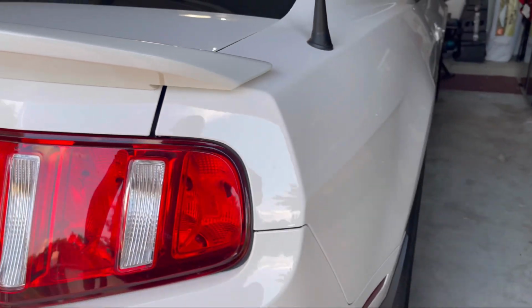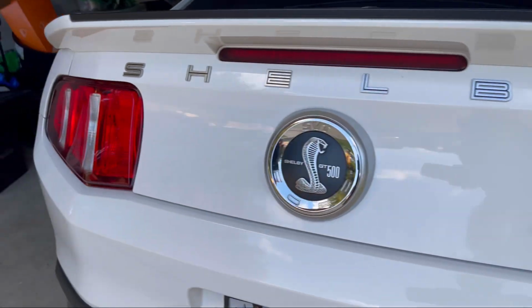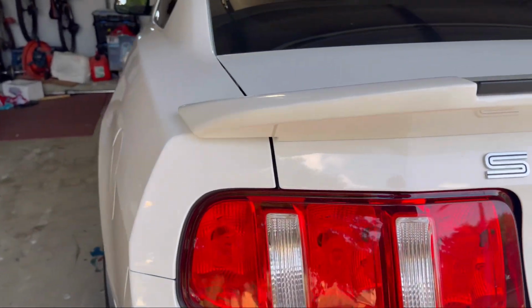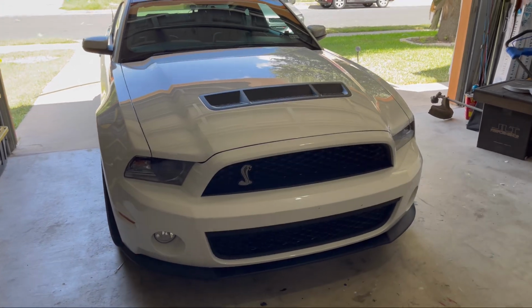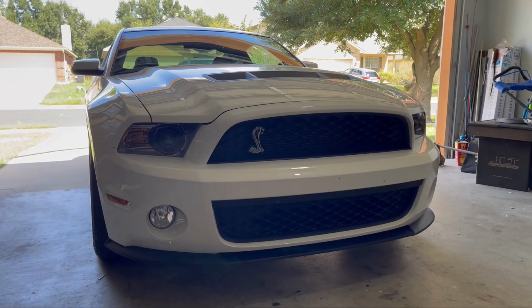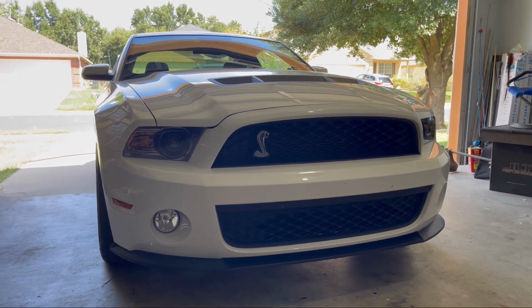I was a little annoyed to find that out, but all the panels line up nicely. The paint doesn't look mismatched anywhere, so I wasn't too upset about that. I think that cost like $179 or something like that for that inspection. And at that point I was feeling fine with the car.